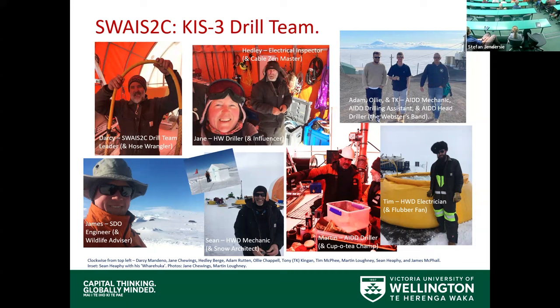Top right is boys from Webster's, below Tim, our Australian, who comes over as an electrician. Next to him, Martin, who's an Irishman living in the UK, in London. He's also with the Webster's crew. Sean there, who's normally a policeman, and he comes as our diesel mechanic. And that little inset there, you can see is a little house he built while we were down there. He's a very talented snow architect. And James had his first season this year with us. He's the science drilling officer's engineer and also quite keen on our Antarctic wildlife.